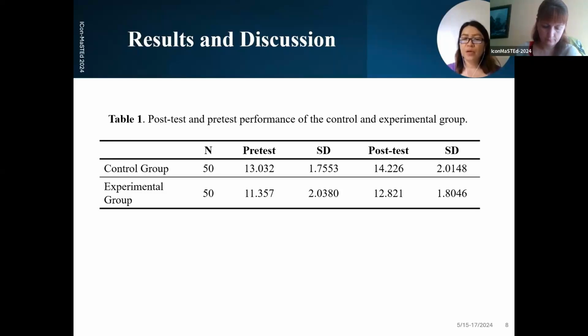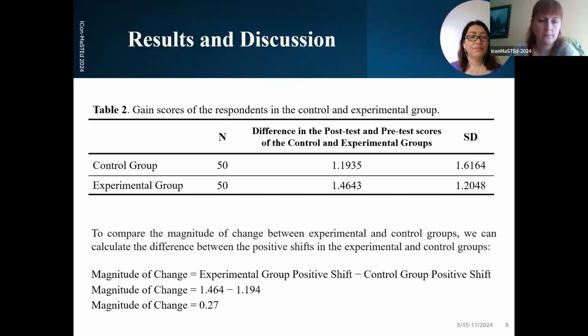The table also shows the post-test performances of the two groups. The control group obtained a higher post-test mean of 14.226 than the 12.821 of the experimental group. This means that the control group displays a better performance than the experimental group during the post-test. However, with a higher standard deviation value of 2.0148, the control group demonstrates a more dispersed set of scores than the experimental group with 1.8096. Further, this implies that there are respondents from the control group with extremely higher scores who contributed to the group's higher post-test mean scores. These findings are aligned with the work of Aulia in 2018 and Tarhan in 2010.